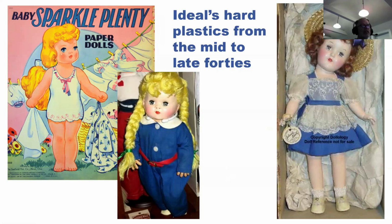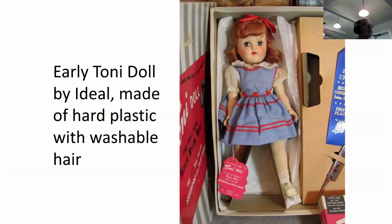This Ideal doll, this kind of Tony-looking doll, was also hard plastic, with washable hair. This was huge too, because they didn't have to use human hair or mohair or string or whatever. They were able to use saran and synthetic fibers for wigs. And Ideal came up with a technique for a glue that would kind of melt the wig into the plastic on the scalp, so you could wash and set this hair.